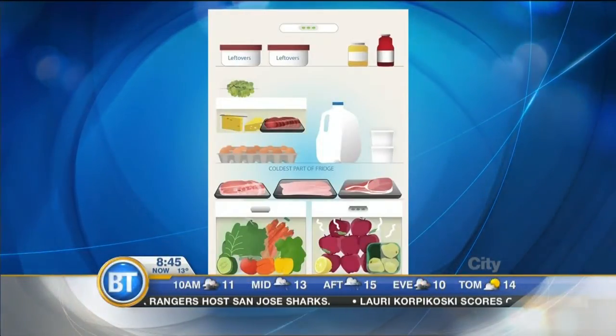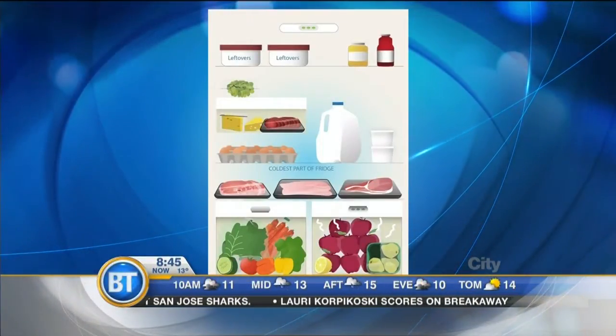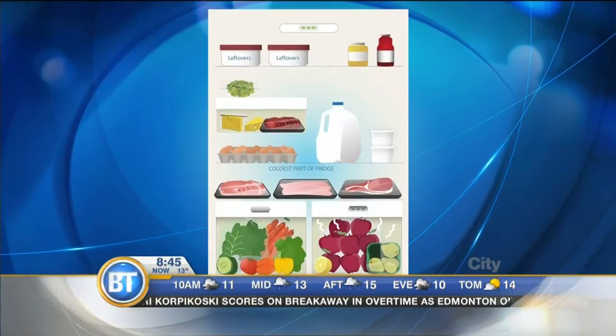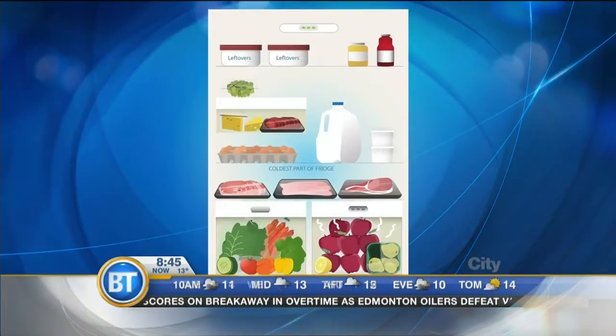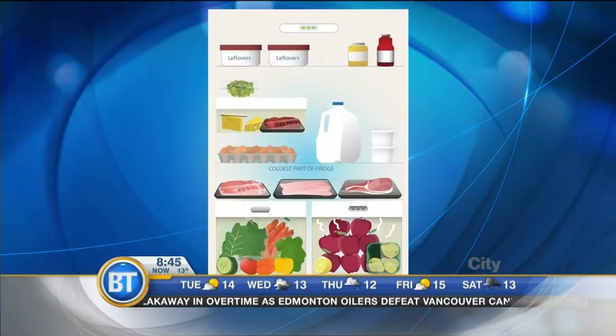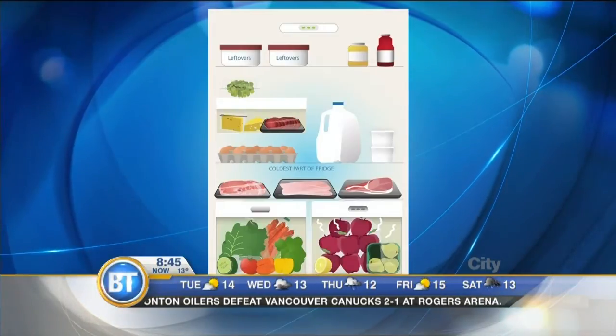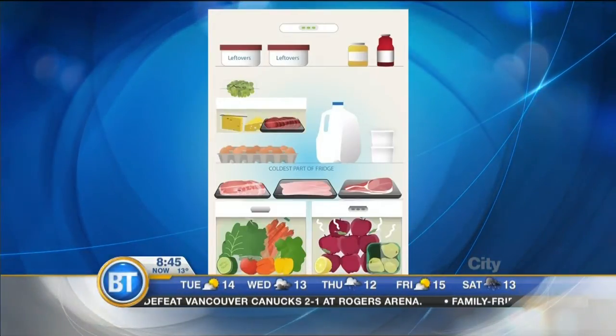So looking at this graphic, okay, so we want the milk and the dairy center, back, but the eggs? I thought the eggs go in the door. No, I would put them towards the back of the fridge on one side, because the air will move in a circular motion inside the fridge. The door is actually the warmest part of the fridge.